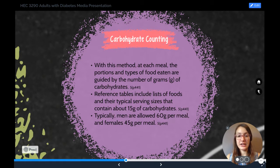With this method, at each meal, a person would look at the portions and types of foods they're eating and guide that by the number of grams of carbohydrates in that food. So with all of our foods, we have 3 macronutrients: carbohydrates, proteins, and fats. And usually each food is a mixture of those, but there are some that are mainly carbs. And that's of principal concern to people with diabetes who are worried about blood sugar variations.